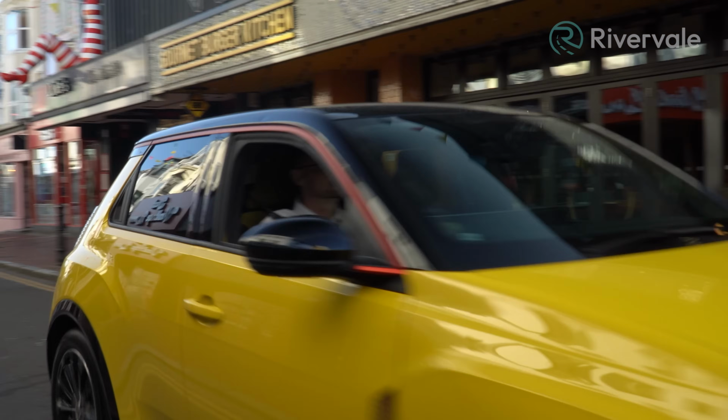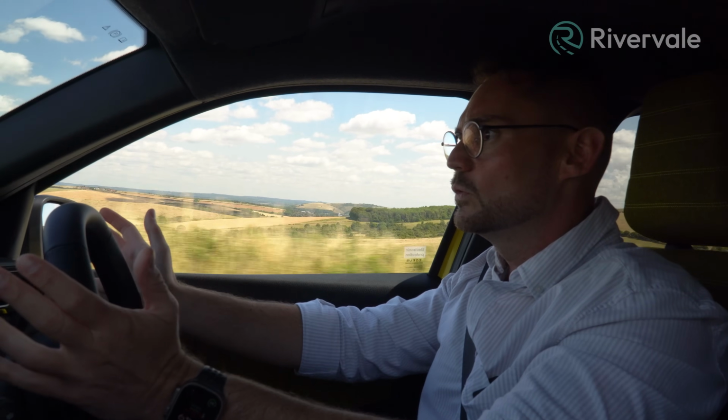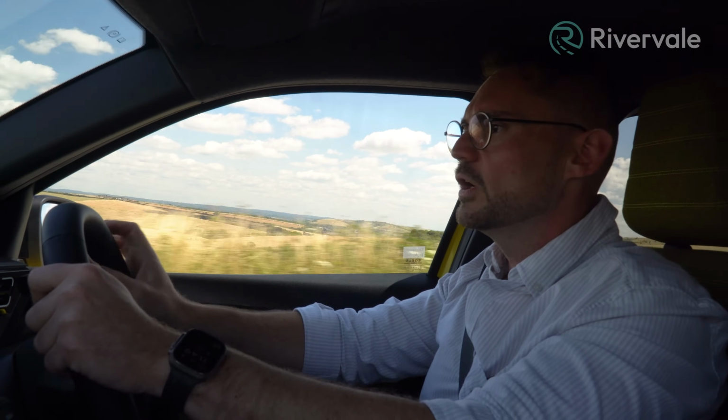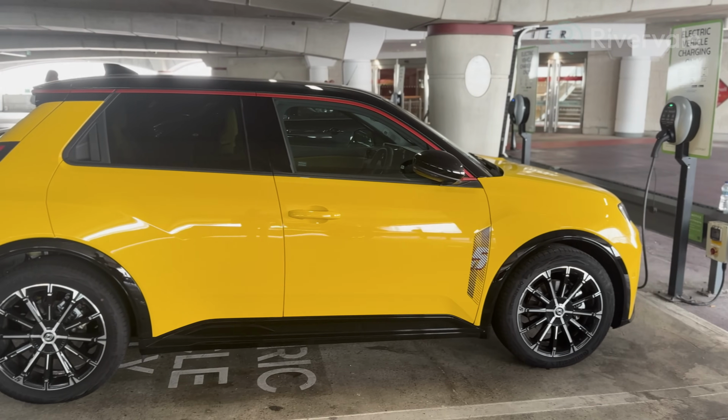Now, its competitors are things like the Mini Electric and the Corsa Electric by Vauxhall. The Mini gives you around about 240 miles on a full charge, and the Vauxhall gives you about 260. So this would sit slap bang in the middle there. So a very close call.